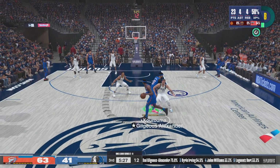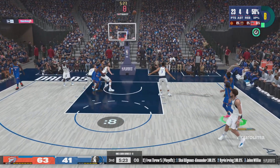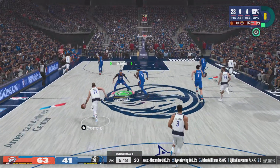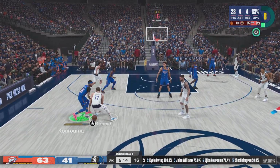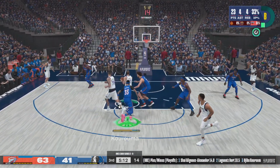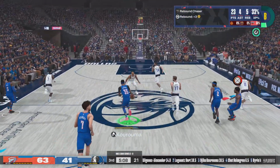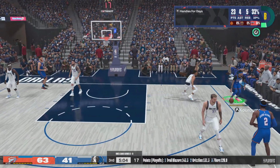Gilgeous Alexander against Doncic. Pass to G. The 3 ball. The Mavericks pull it in. Well, if he wants to make the defense work, he's got to start knocking down the threes. Only one so far in this game for him, and none since halftime. Doncic, no good. Things are going south right now. This is not the type of shooting that his teammates expect from him.